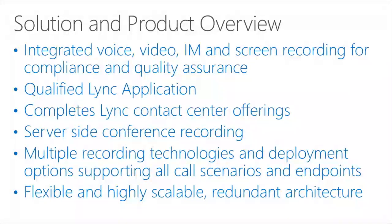This is a Lync qualified application, officially certified by Microsoft, and it completes the third-party contact center solutions offered by other Microsoft partners. We have a unique technology which does not require any client-side component, so you do not need to install anything on your computers or desktop clients. We do everything on the network or on the server side. We offer a multiple set of recording technologies, which allows you to deploy the solution in different use cases, and we also support different Lync environments and architecture options, starting with a single Lync pool, and also with branch offices, with SBAs and other deployment architecture options.